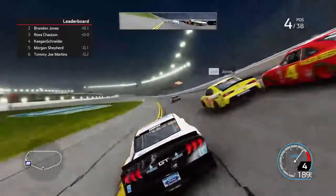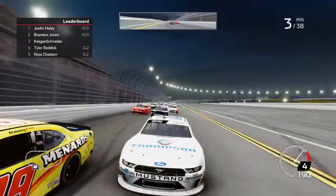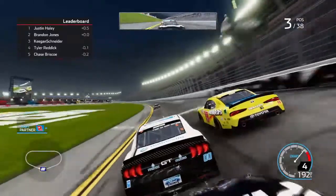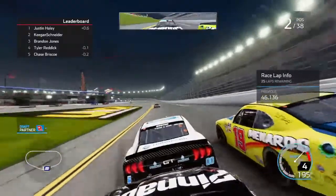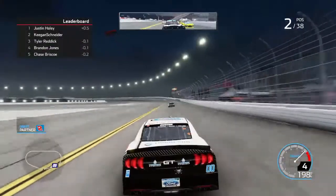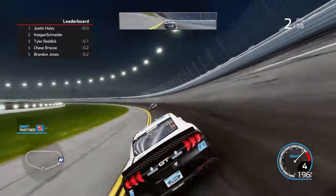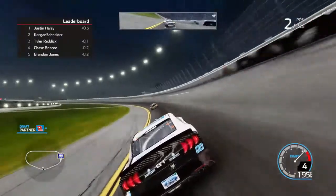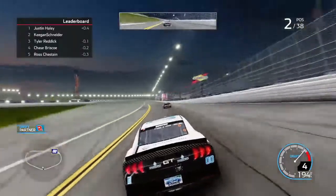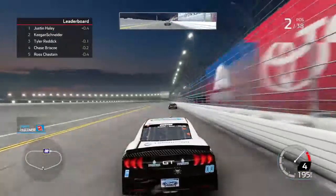Oh, and there we go. What a save by Ross Chastain. I thought he was going around there. I stayed in the gas, but I got scared. Oh my goodness. Push from behind now from Tyler Reddick. And we're up to 2nd. Oh my goodness. I don't know how that happened. What a save, and I don't know how everybody stayed clear of it. I don't even know how I got around all those guys at the same time.